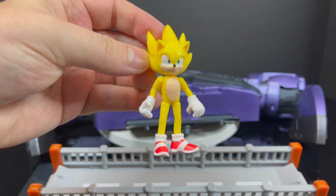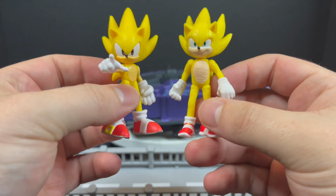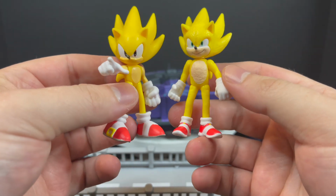Spoilers. I'm sorry, too late. It's Super Sonic, right? Straight from the end of the movie, gets all the emeralds, and you can see he's more of the movie-ized version than the regular video game version, which totally works.